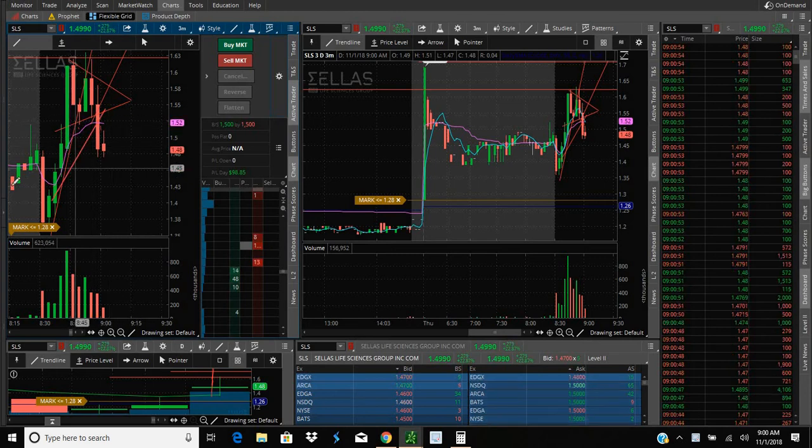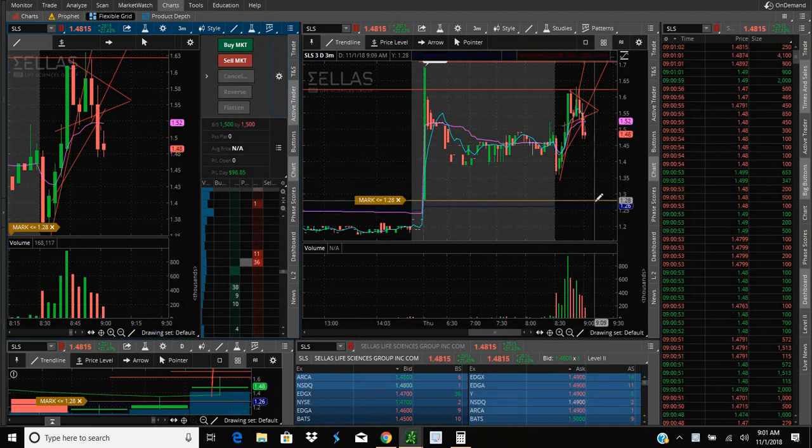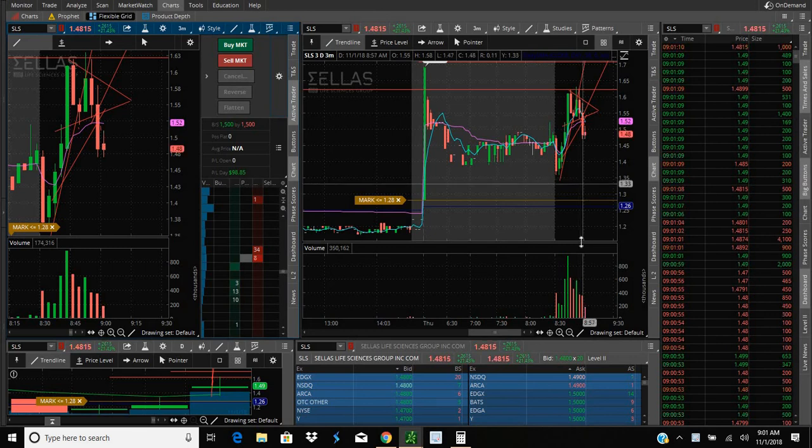Keep this thing on the back burner. I'm trying to see another test maybe of that 50 MA. If it gets down here, it'd probably be a good dip buy, good risk reward on that one. So that'll be a quick trade.